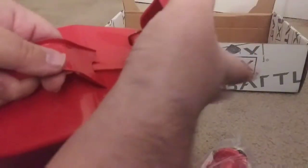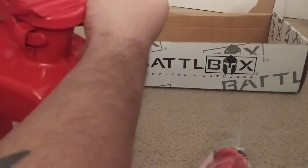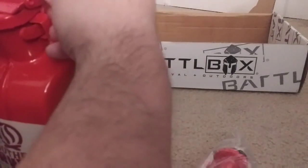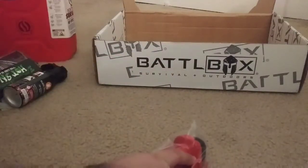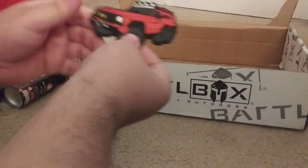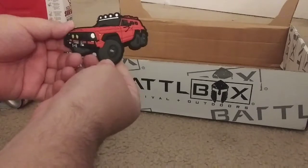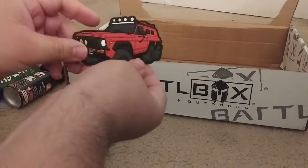And let me see, I think there's one more thing. Yeah, there's one more thing inside of the box here. Bring this out to the side. Let me see. And we got a patch. And this is a patch of one of the vehicles, I think, on the Battlbox show. It's a Velcro patch. That's pretty cool.